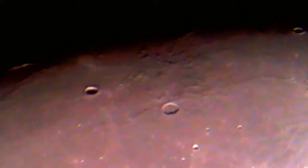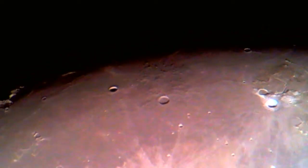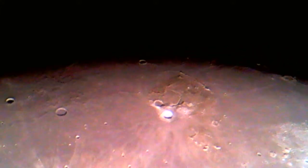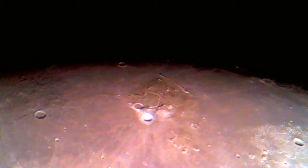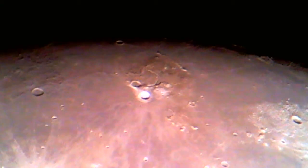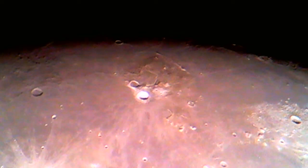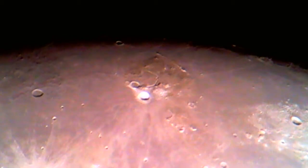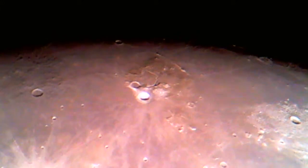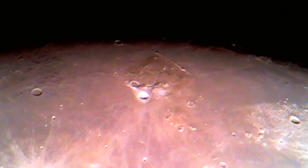Okay, let me back out here, and we'll move on a little bit more. We'll go over to my next feature. This is one of my real all-time favorites, and it's Aristarchus, the crater Aristarchus. Notice that brilliant white-walled crater, dead center. Let me give you some mileages on those. Aristarchus is 24 miles in diameter, so it's not that big of a crater. Let's home in a little bit on it.